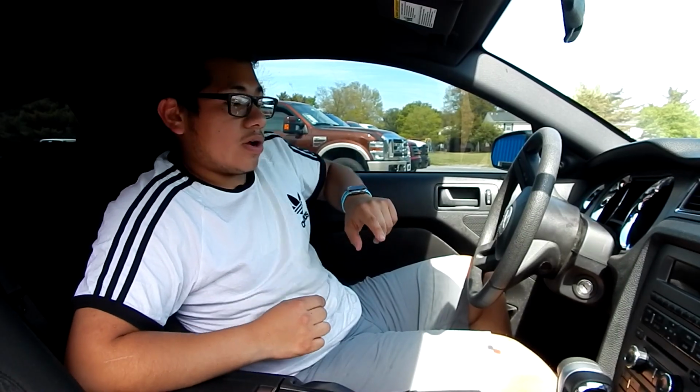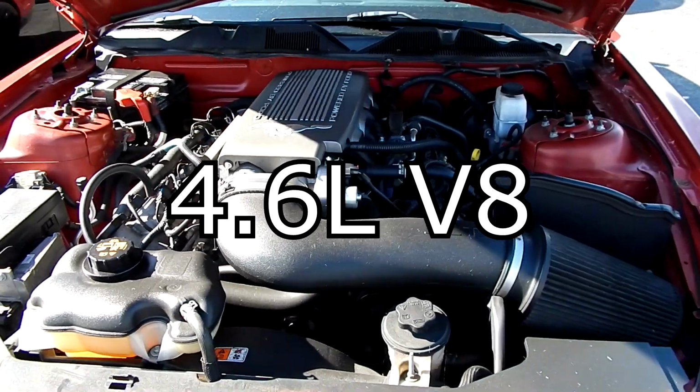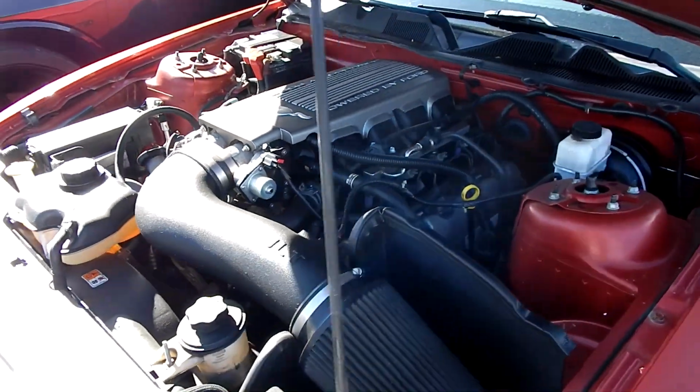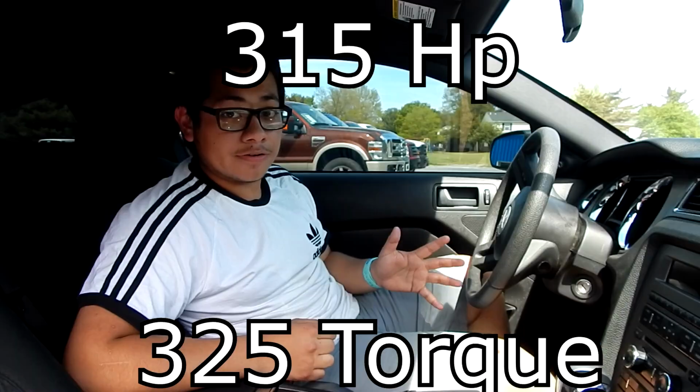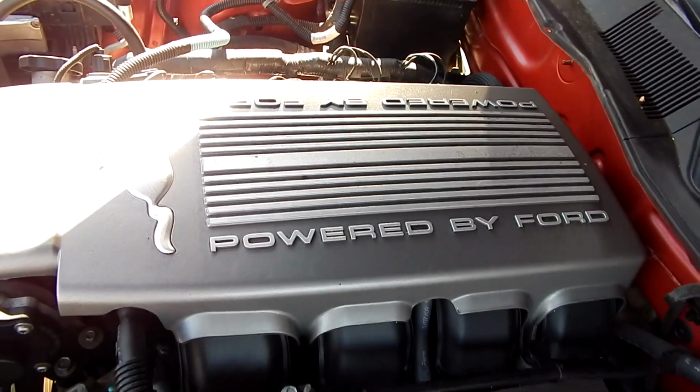In this Ford Mustang, we have the 4.6 liter V8 that can produce 315 horsepower and 325 pound-feet of torque. Now, this is the middle level engine. The most basic engine that you can get is a 4.0 liter V6, and the highest engine that you can get is a 5.0 V8, and obviously that's going to produce more power, more torque, but this one isn't too bad. This one goes pretty good.